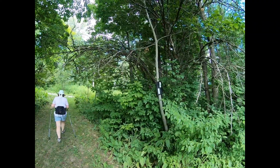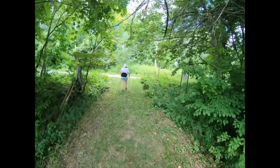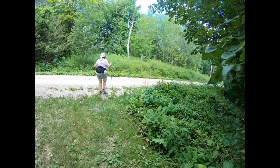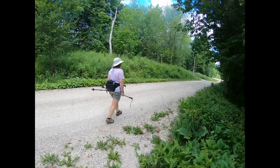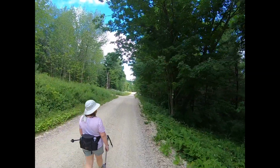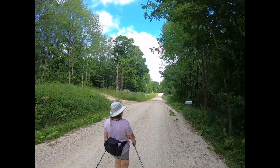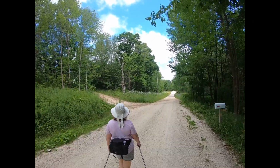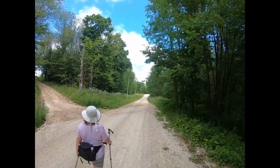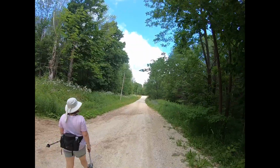Okay, we're coming out of the wood section here and turning to the right back onto the same road that we were just on earlier before we went into the woods. It looks like we've got some road walking for a while. Nothing to see. According to the map, we're going to be road walking for a while. So another long, lonely road here.